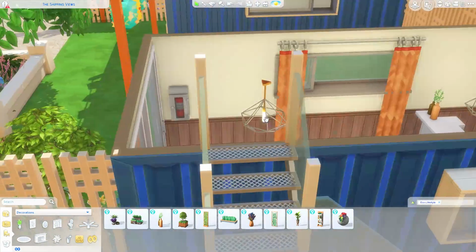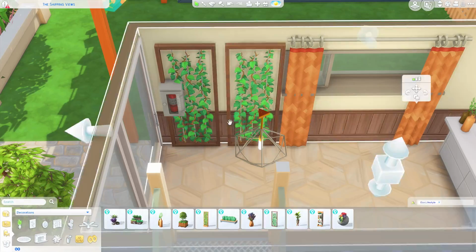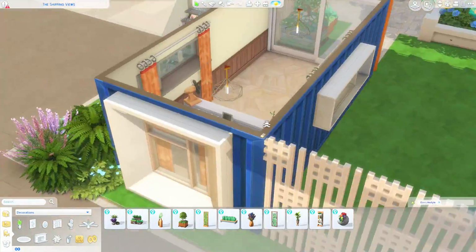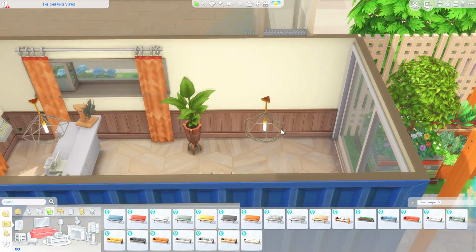And what's the other pack? Tiny Living stuff. That's what I was thinking of. There's a lot of those bright colors that really accent one another really nicely with the objects that they made. So that was really nice.